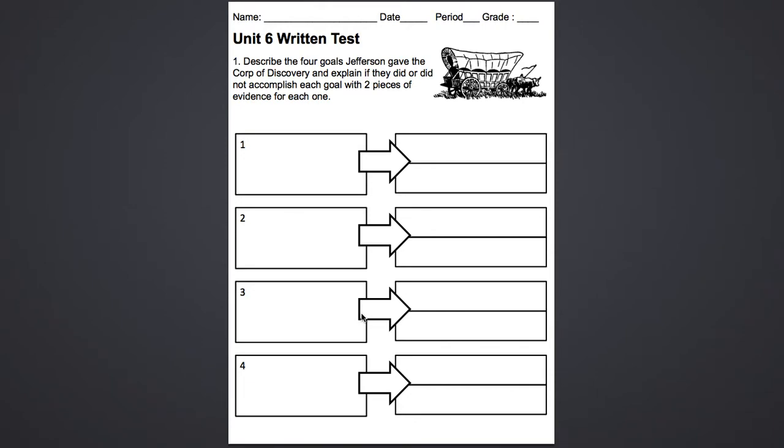Hey guys, quick review here for the Unit 6 written test we're going to have coming up. It's going to consist of 3 essay questions, all coming from Unit 6.